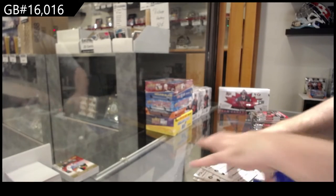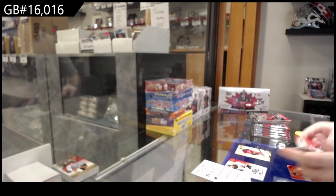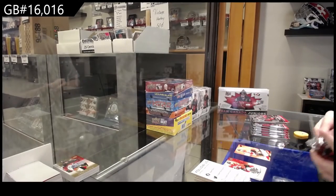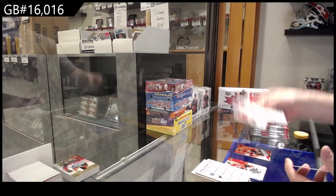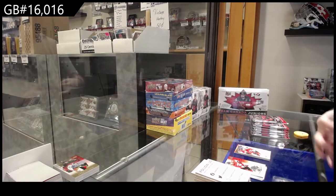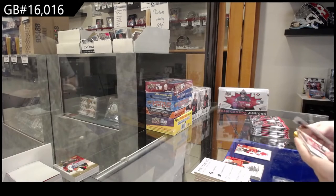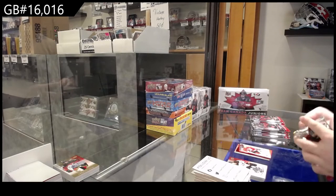Momentous of Zellweger for the Z spot. Number to 275, momentous Perfetti for the P spot. Cole Perfetti. POE of Barron for the B spot. Jersey of Johnston for the J spot. POE to 165, Connor Zary.